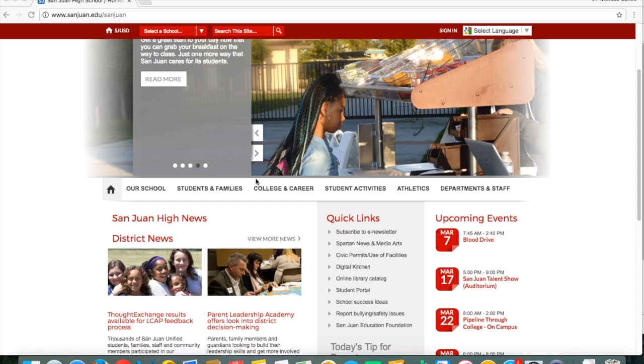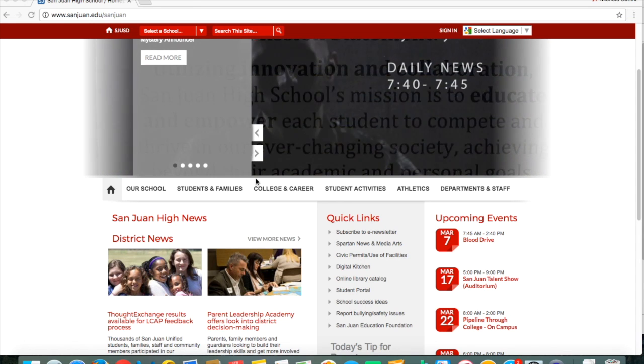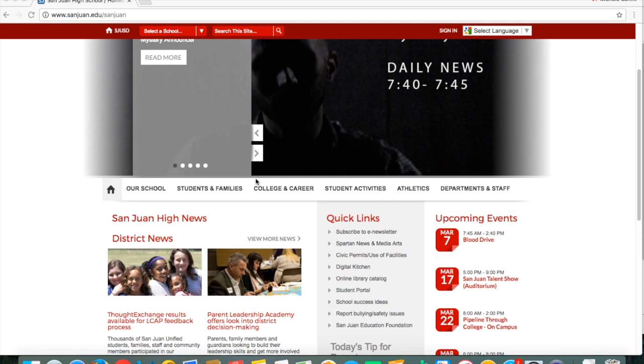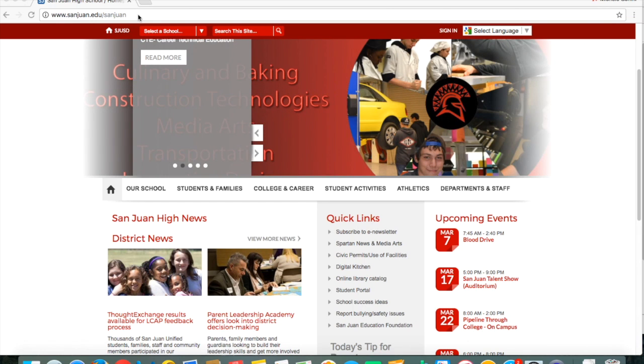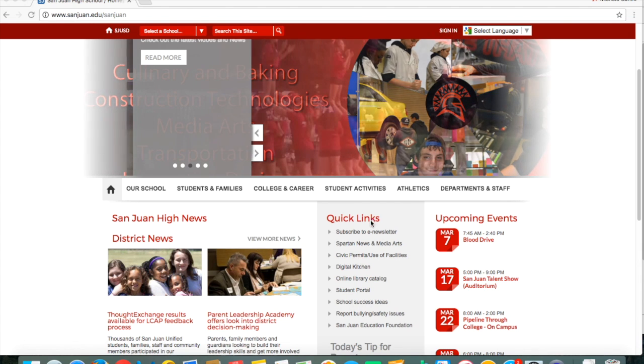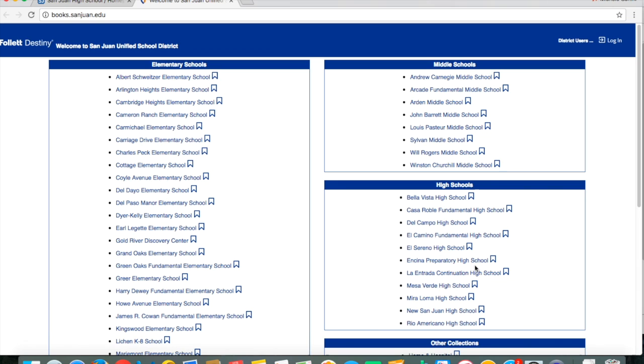Now that we have looked at the website for the library, I would like to take you on a journey through the online library catalog so that you understand how this works. This will be a very useful tool for you in helping to find different materials that you're looking for within our library system. So again, we're going to go to sanjuan.edu/sanjuan, which is going to be the website for our school. And we're just going to go down to the quick link where it says online library catalog, and we will click on here. And you're going to go down to New San Juan High School and click on there.